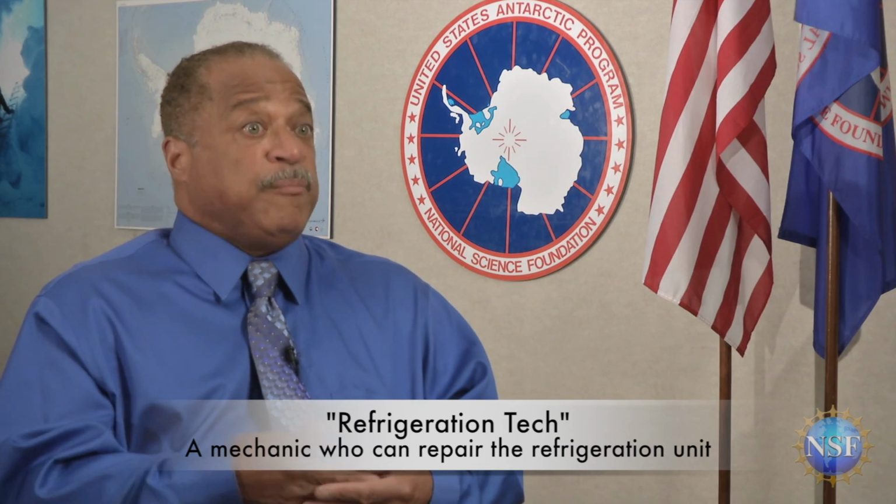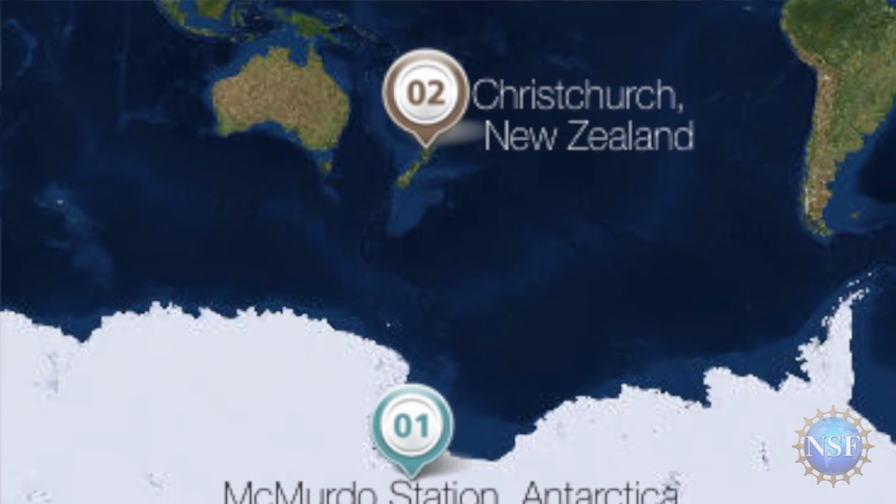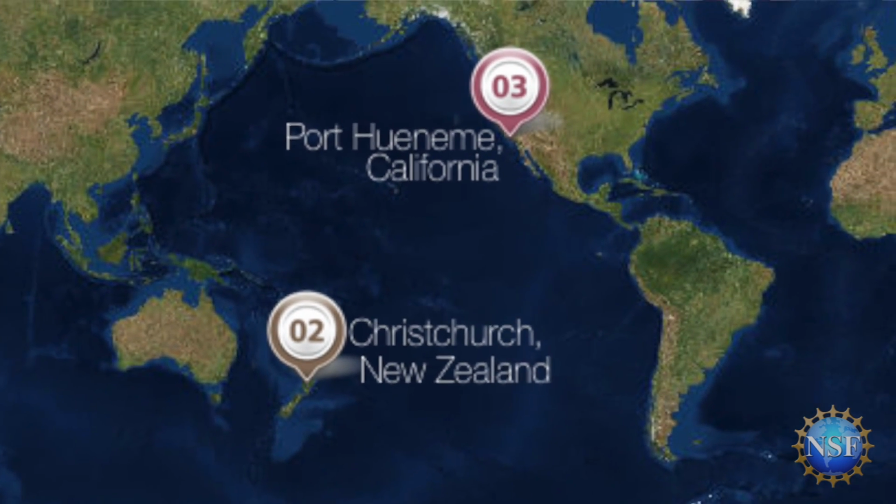We also have a refrigeration tech who rides the ship south and also north. His number one job is to make sure that the reefers that have the science samples in them are working correctly. His second job is to check all the trash reefers, and he does that every 12 hours for the entire trip. The length of the voyage, after the boat leaves McMurdo, it takes 7 days to get to Christchurch. We're usually in Christchurch about 2 days to do a little bit of offload, and then they beat feet back to Port Hueneme. We'll round it up to 30 days.